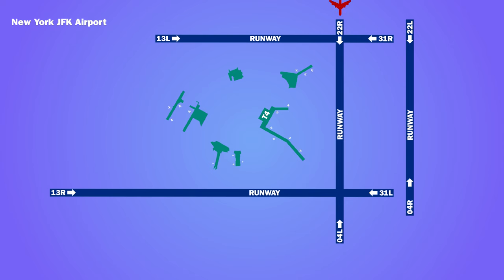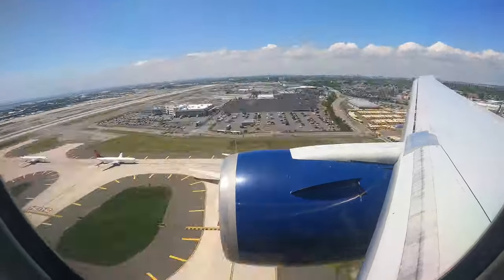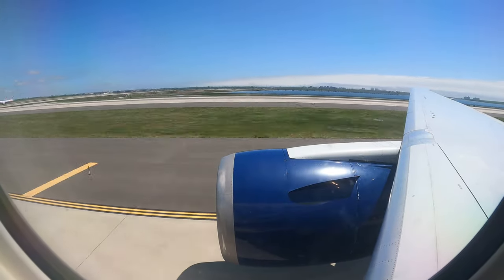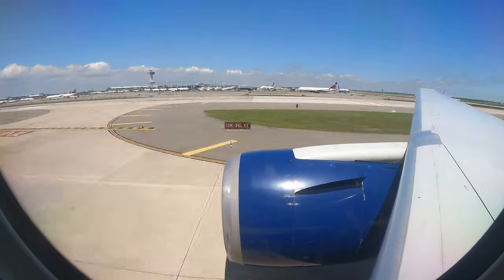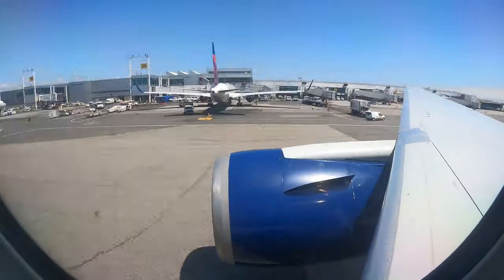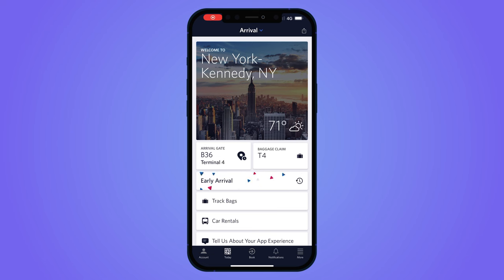We came in over Long Island to land on runway 22 right, followed by a short taxi to the gate. Given this was pretty much the economy service but with a bigger seat, I don't think it really provided value for money. Although we arrived 70 minutes ahead of schedule.